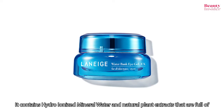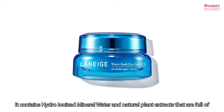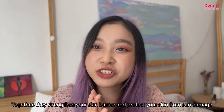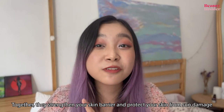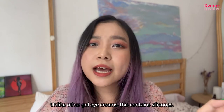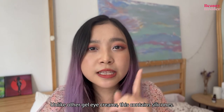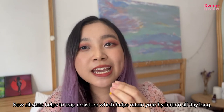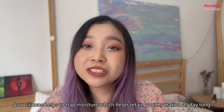It contains hydroionized mineral water and natural plant extracts that are full of antioxidants. Together, they strengthen your skin barrier and protect your skin from sun damage and aging. Unlike any other gel eye creams, this contains silicone. Now, silicone helps to trap moisture, which retains your hydration all day long.